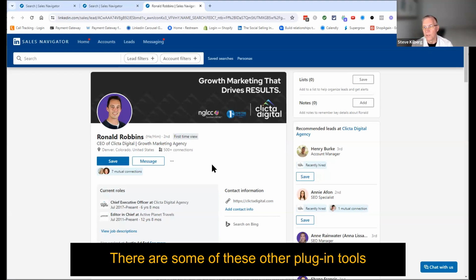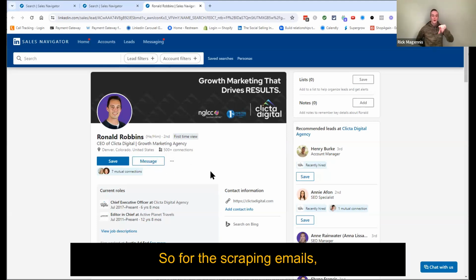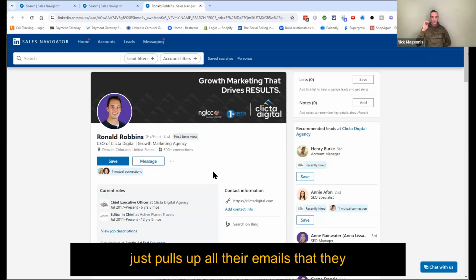There are some other plugin tools like Lemlist and a couple of others that you can use to scrape their emails. If they posted their email on their profile, you can scrape it and just contact them directly. Steve, you have one? So for scraping emails, I use something called Sales QL. You click a button and it pulls up all their emails, and you can just copy and paste it.